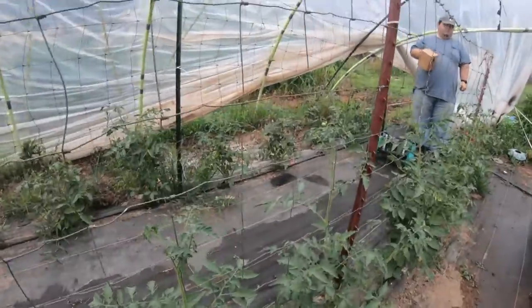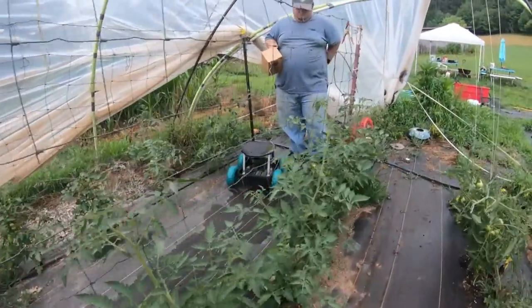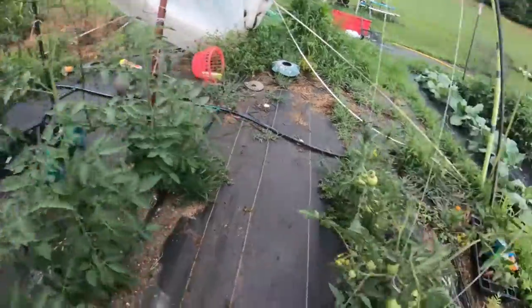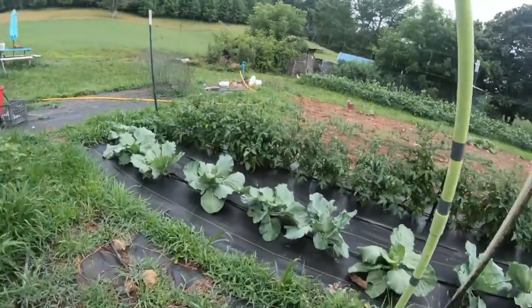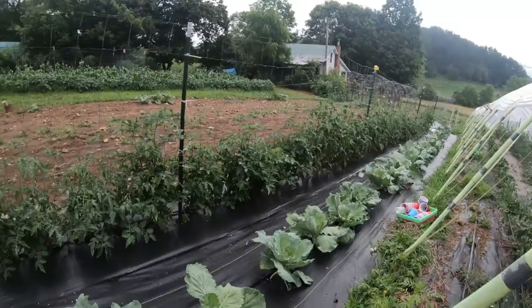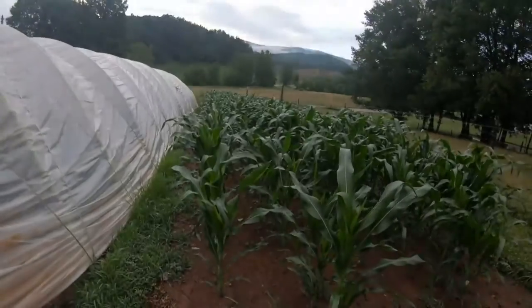One thing that's kept us out of here, those little bumblebees has got a nest in here. And one of them got Carolyn the other evening. But yeah, those are little fellers. You make them mad and they just keep following you.